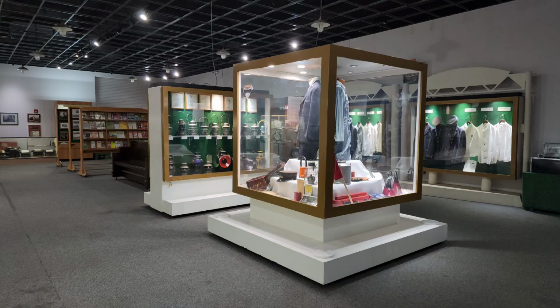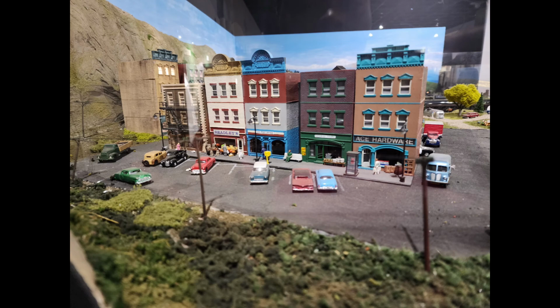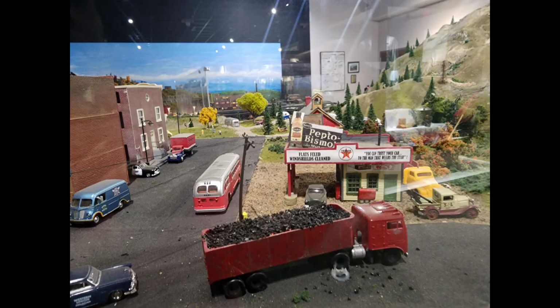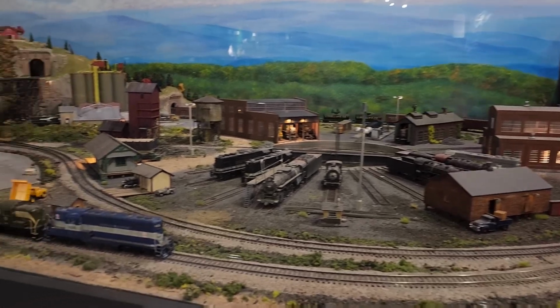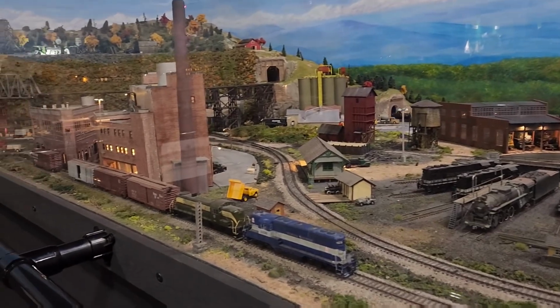And now we're going to the train museum area. Here they also have the train, Mom. Actually, be careful. Pretty cool. I spent a lot of time here. You gotta press the button to start the train.